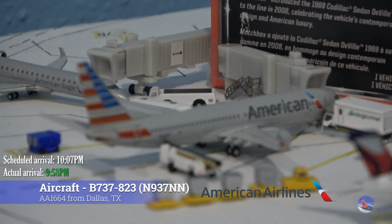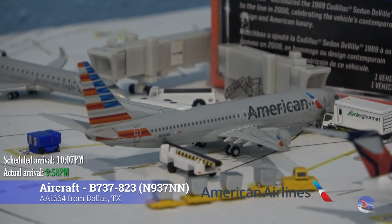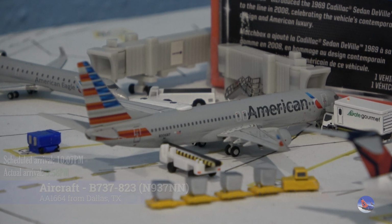And then some nice variety for our American mainline. We have a 737-800 on the DFW service this time. This arrived in as flight 1664 at 4:29 p.m. and a scheduled 4:37 p.m. arrival.